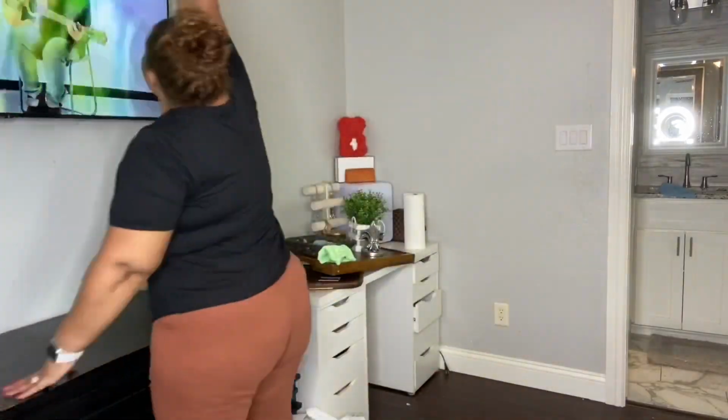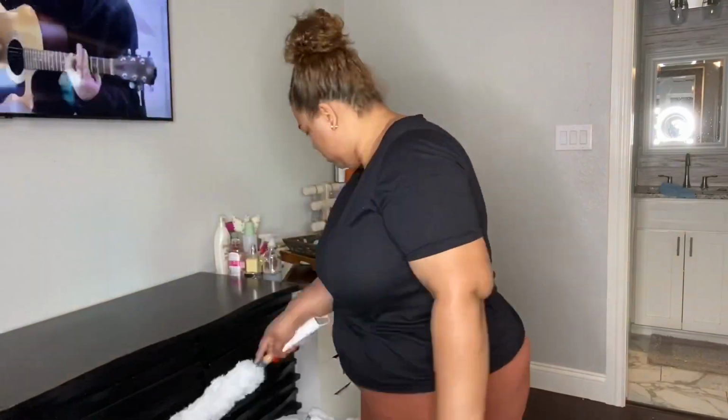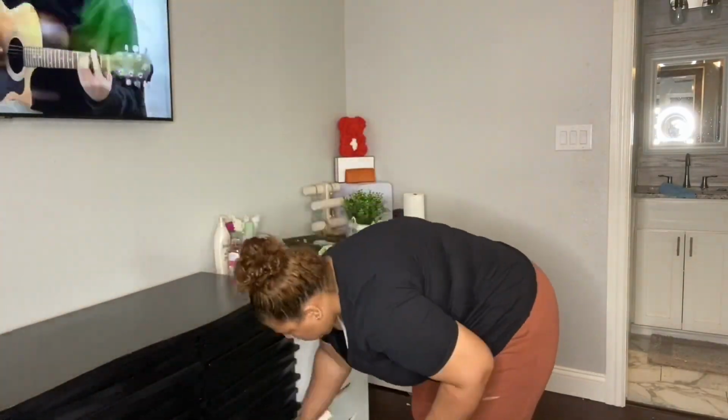The duster that I'm using is from Grove Collaborative. I really like it because it's washable. You can reuse it as many times and you can also buy refills for it.